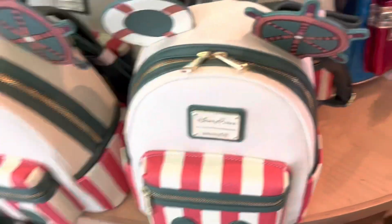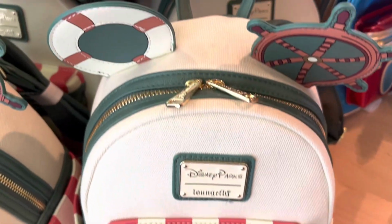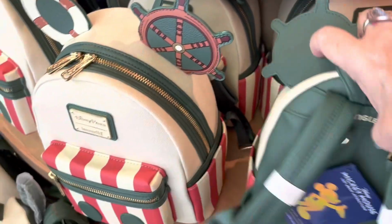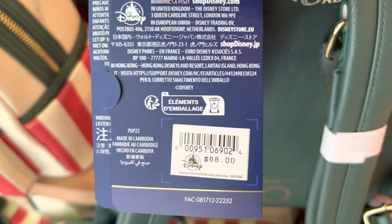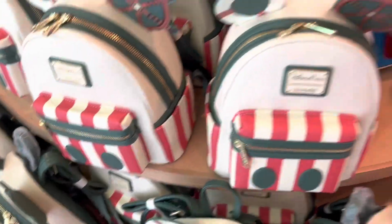And then, of course, I love this. So this is Jungle Cruise. Price is going to be the same. So cute. And there we go. Isn't that cute?